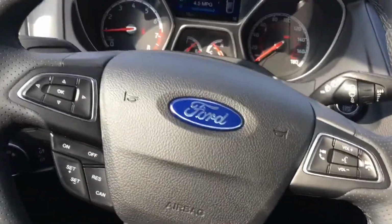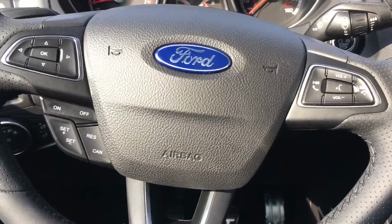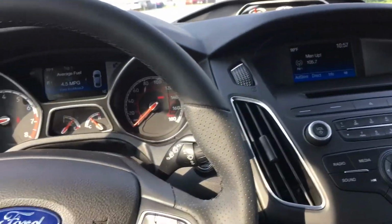So also what's really cool with these vehicles is when you purchase one, included in the price of the vehicle is actually a track day.